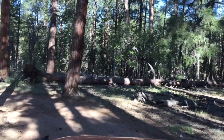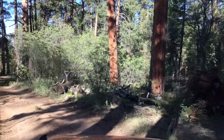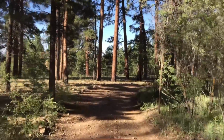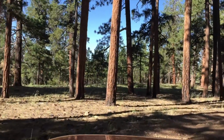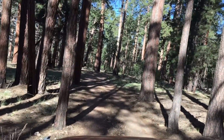I'm in Grand Canyon National Park, right on the border of Kaibab National Forest. Kaibab, not sure how you pronounce it, but it's Monday morning and I'm gonna check out one last overlook before I head on out.